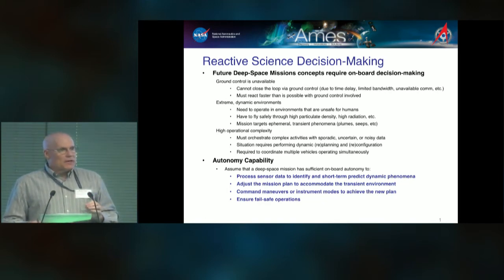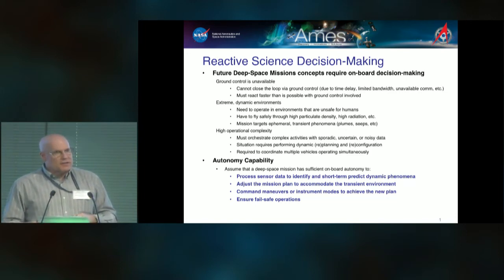The classic example that was driving a lot of this thinking was a Europa flyby mission. We were looking at a secondary mission that could fly with a Clipper and then fly through a plume and take science measurements. It turns out to be very challenging, as you might guess, but it really drove a lot of the need for local decision making. So the autonomy capability that is needed to address this, if you bring it down from autonomy writ large to the specific thing you need for this type of mission need, is you need to process sensor data to identify and short-term predict dynamic phenomena.